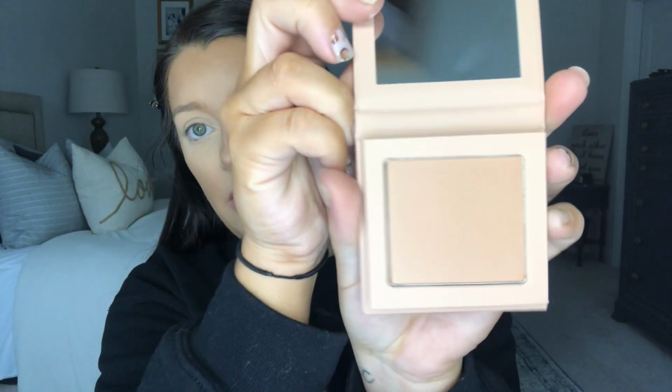Like, it's pretty. So next, when I watched her, she layered the powder contour on top of her contour. So this is the shade 4. Okay, so I've got the shade 4 in the powder contour. Okay, so this is what it looks like. So I'm just going to take my little contour brush that I use, and we're going to go on top and just kind of set that cream down a little bit with this powder contour.